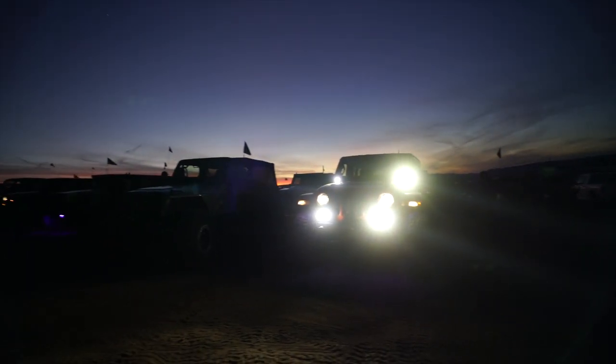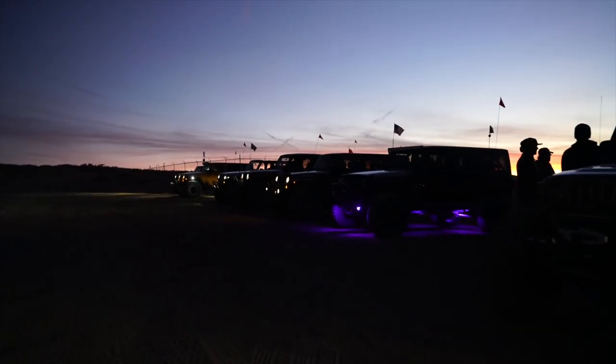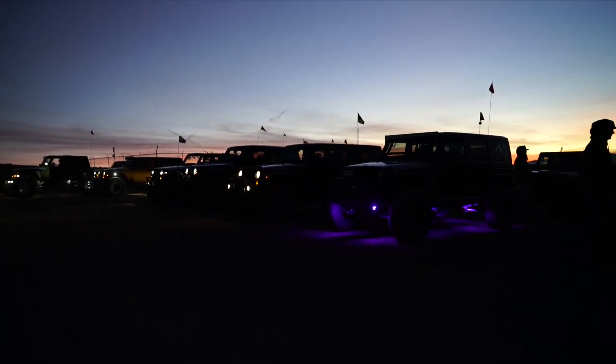Friday night, about 5:30 p.m., we all gathered together at the parking lot near the water tanks. We got everybody aired down and we hit the trail.